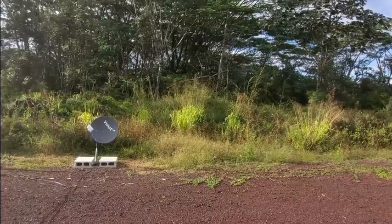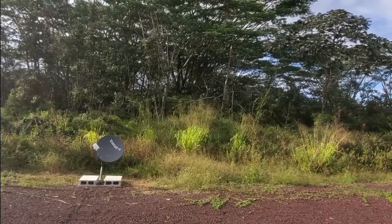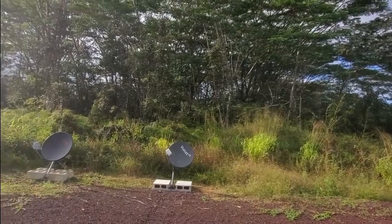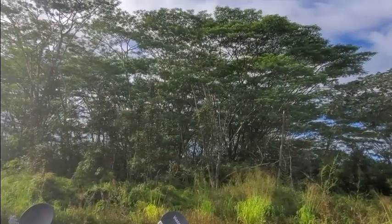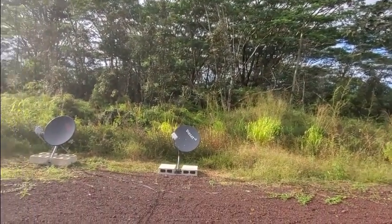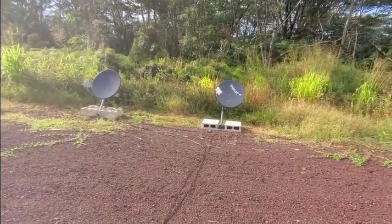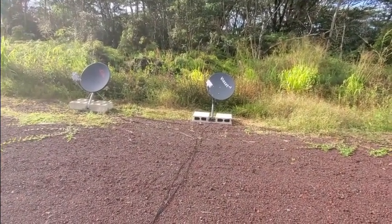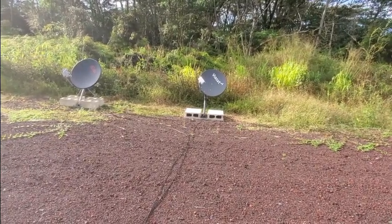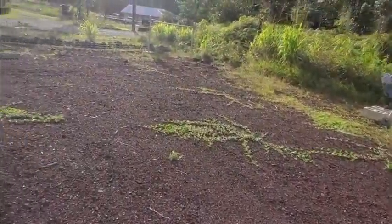This is the side of my house. I'm trying now. Let's see if we can get zoomed in. Well, anyways, those are those pain in the butt trees called albesias. And my property, probably past the dish and the biosat, probably goes about another 10 feet. And let me take you up here.